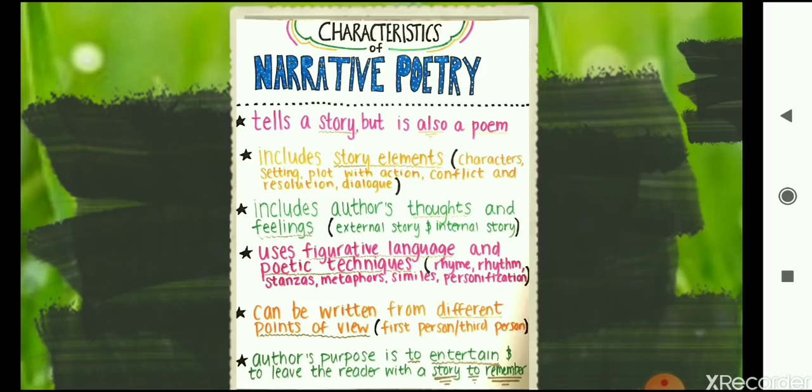The author's purpose is to entertain. The author's purpose is to tell you a story. Their purpose is to entertain you, to leave the reader with a story to remember. So the final purpose is to give you a story that you will always remember, right?